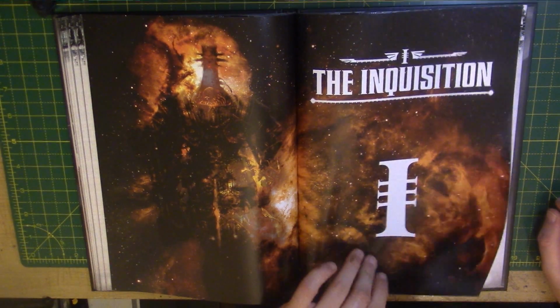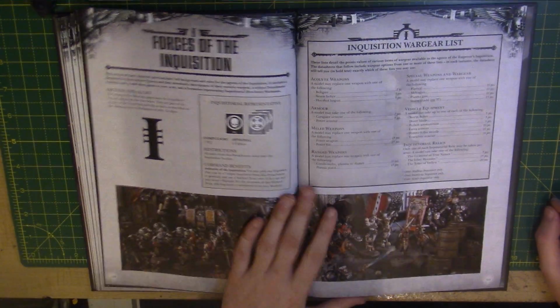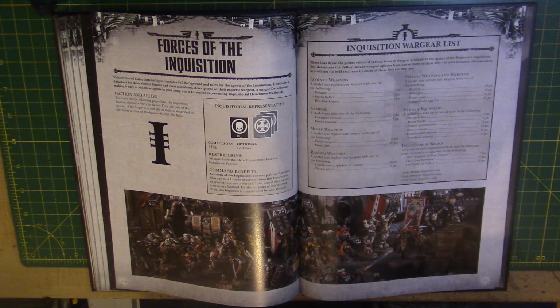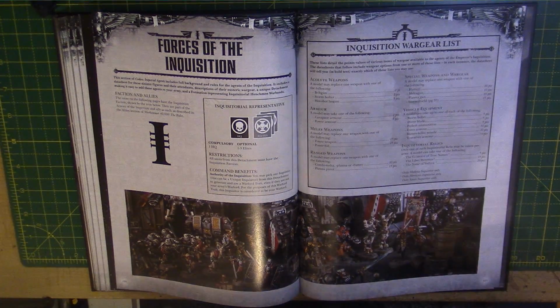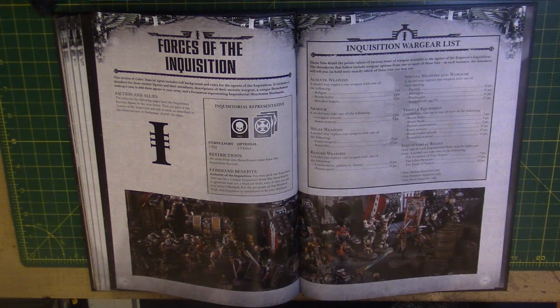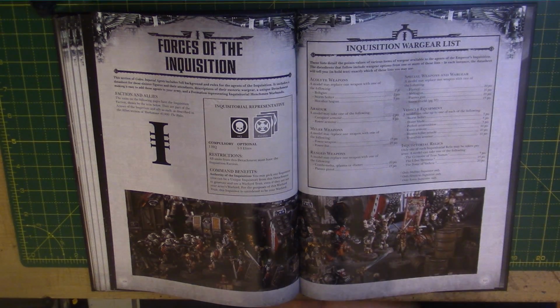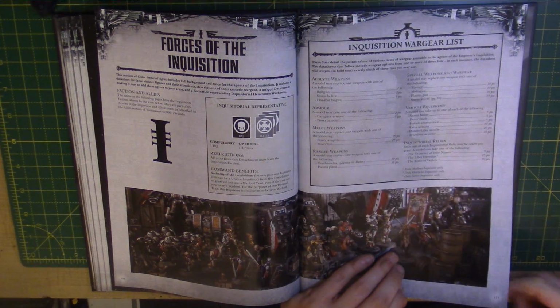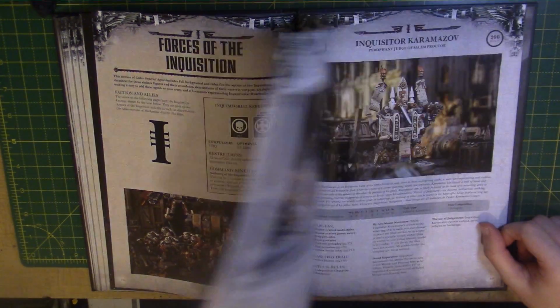So next we have the Inquisition. A compulsory HQ with an optional 1 to 3 elites. You may pick 1 Inquisitor. This can be a unique Inquisitor from this detachment to generate and use a warlord trait, even if they are not your army's warlord. For the purposes of this warlord trait, this Inquisitor is considered to be your warlord. So, for example, if you take a warlord trait that affects a warlord, that affects your Inquisitor, essentially. They have a little wargear list, and they do have 3 relics as well, and we'll take a look at them in a little while.